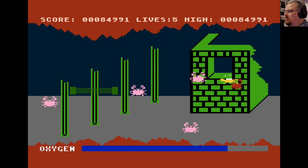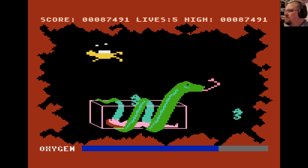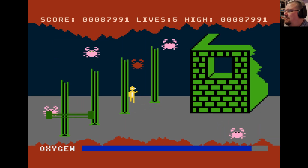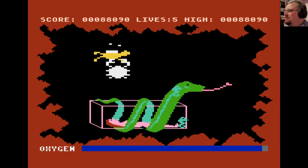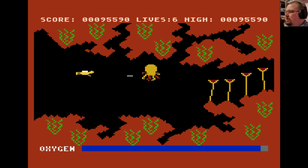I mean, you're not really fighting it as such. If anything, you're feeding it. But it's a way to close off a level. It gives each level sort of a nice bit of closure. It's a clear objective to aim for. And then we do it again.